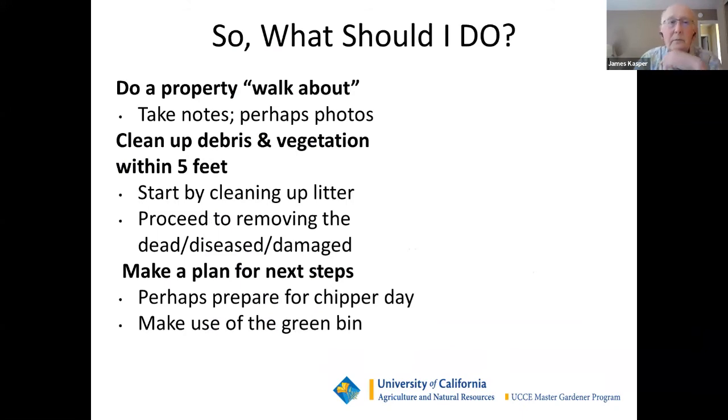So what if you asked me for a list of what to do? Basically I'd say, especially with the weekend, do what I'm going to call a property walkabout. Just take a notebook and, depending on the time of day, some kind of beverage, and just walk around, take notes, grab some photos, and say, well, what do I need to change? What could be done to improve this, looking from the structure on out?